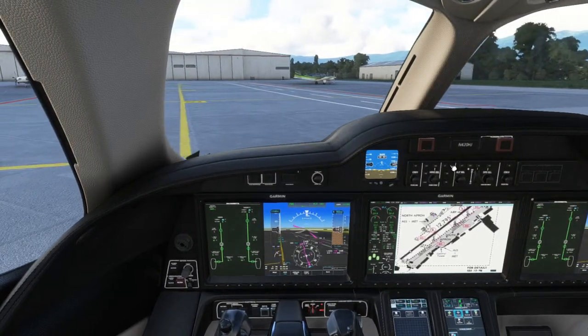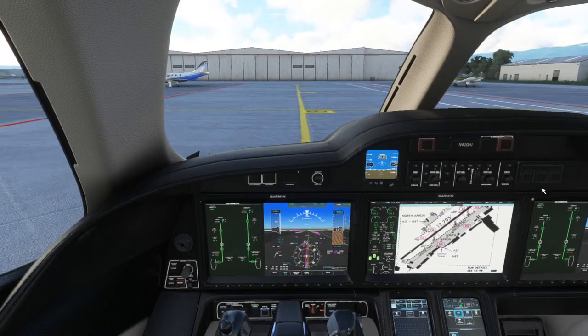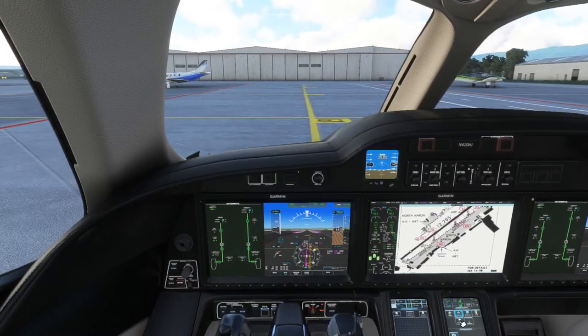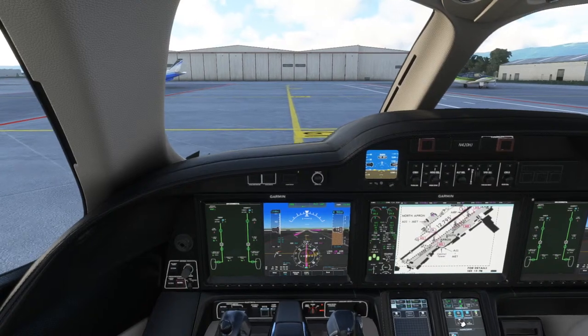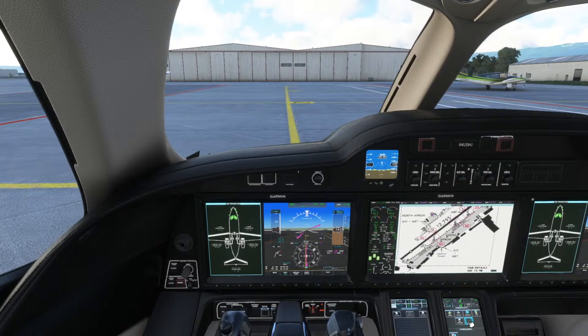And you have to apply it really smoothly, otherwise the people in the back will just be shaking left to right. Like this, yeah. So it's giving a good feeling in taxi.